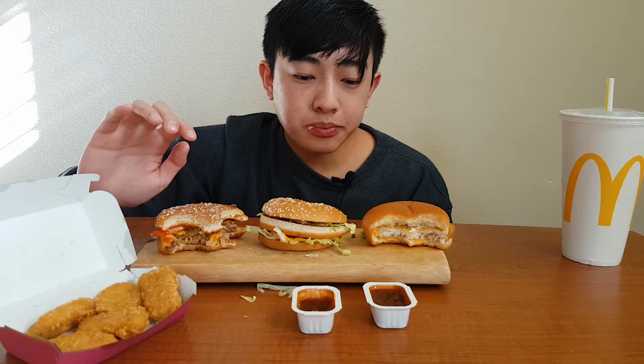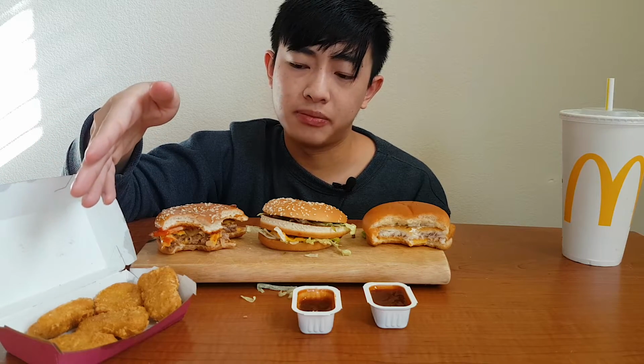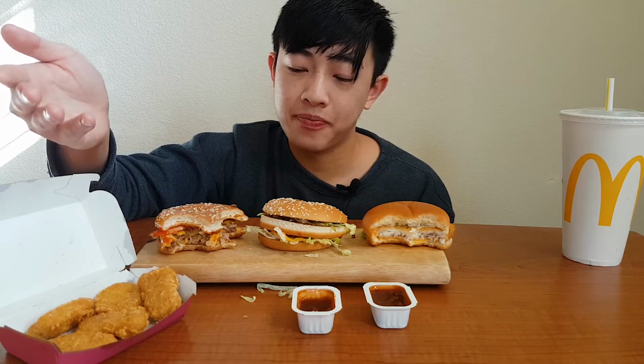Oh, this is pretty filling. If I had to recommend something to get, it would probably be between the chicken nuggets, quarter pounder with cheese, or the Big Mac. Just because the Filet-O-Fish is usually not super fresh. But if you're going at a really busy time, like lunch, where the line is pretty long and you're gonna have to wait a while for a fresh one, then I would get the Filet-O-Fish. But if your McDonald's isn't busy, I would just skip the Filet-O-Fish because it's not super fresh.